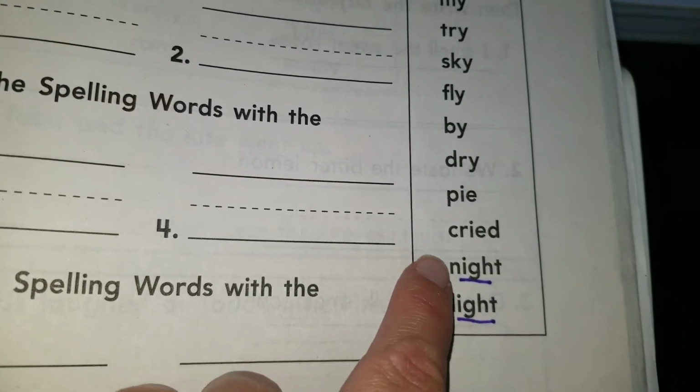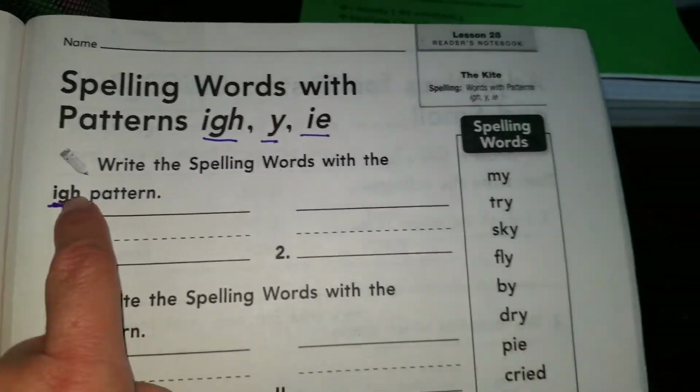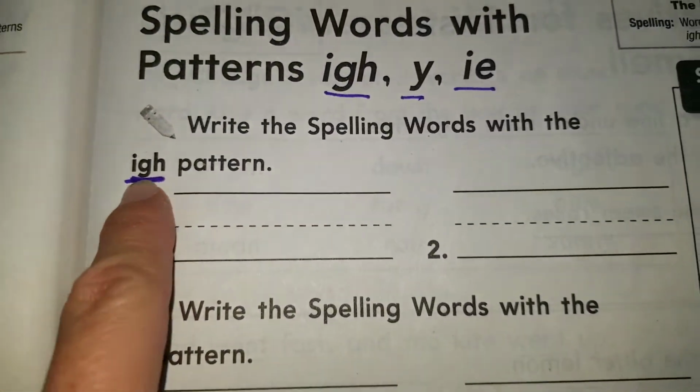Estas son las dos palabras que vamos a copiar acá arriba. Son las que tienen el IGH pattern. Las vamos a copiar aquí. We're going to copy them right there.